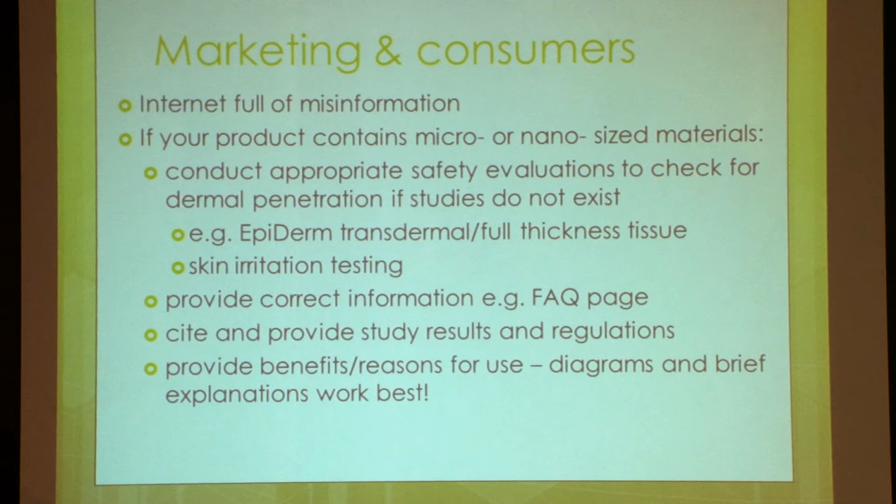And if you're going to use nanomaterials, make sure you provide benefits and reasons for use. Use diagrams like I've used in this presentation here because pictures speak louder than words, especially to consumers. So if you can show that your nanomaterials are going to provide efficacy to the skin and the delivery pathways, this is actually a good thing. Make sure they know that the nanomaterial is safe for them to use topically, but show them why your product is so much better because your active does get down to the stratum basale and do what it's supposed to do. That's a good thing for your product.